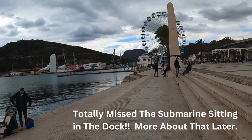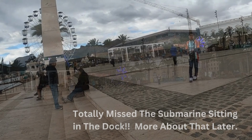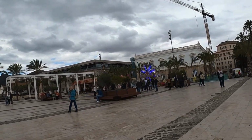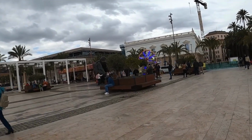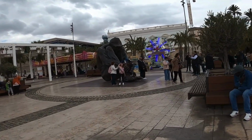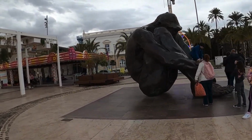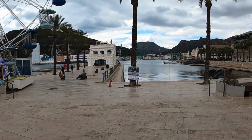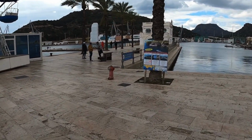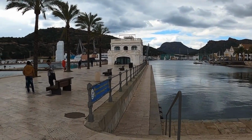So just going to continue walking along here. So they've just got a little carnival set up here. Not really that much at it, to be honest. And this big statue has always got kids clambering all over it. Lovely little building there just along at the end of the harbour. Obviously something to do with the custom house or the harbour master or something in the past. I don't know what it's used for now.